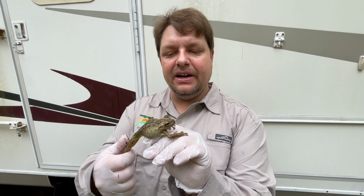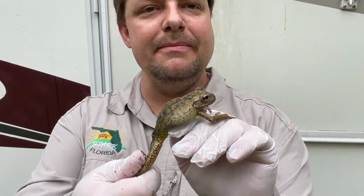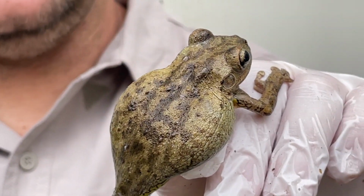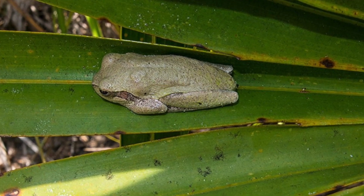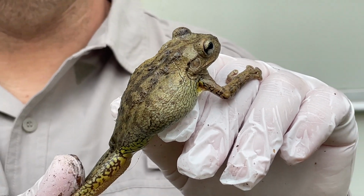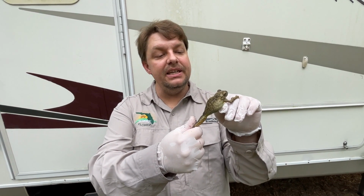So they're quite variable in color. This one's actually changed to a lighter color just as I've been handling it here. When we started filming, it was a dark brown, and it's turning almost a more light brown or tan color. Sometimes they'll look almost white, especially when they're on light colored walls at night. You'll see them on the walls of buildings, houses, around lights, because lights attract bugs. So these frogs will come to eat the bugs.